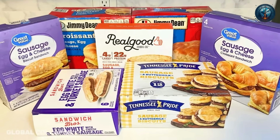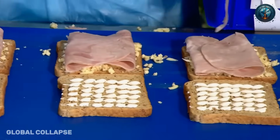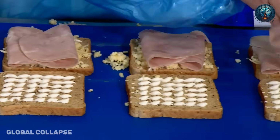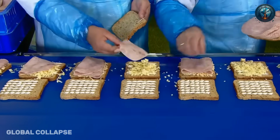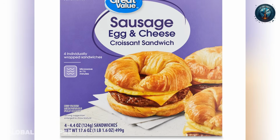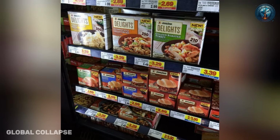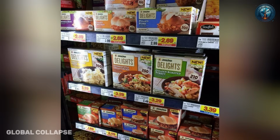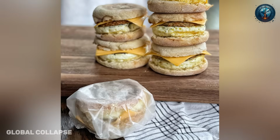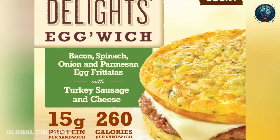Then there's the sausage, the heart of the sandwich, and often the most manipulated, packed with phosphate salts, artificial flavors, and binders. It's specifically formulated to retain its moisture no matter how many times it's frozen and thawed, but it comes at a cost both in taste and in health. According to data from the United States Department of Agriculture, one sandwich can contain between 700 and 1,000 milligrams of sodium, nearly half of what an adult should consume in an entire day.